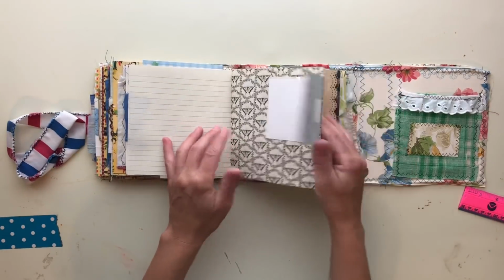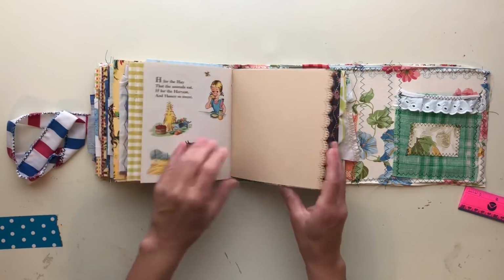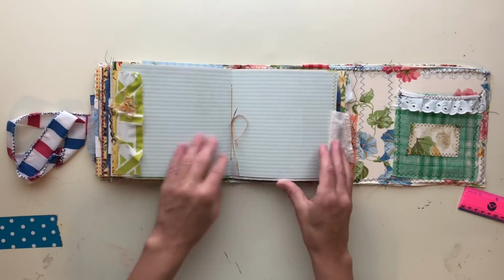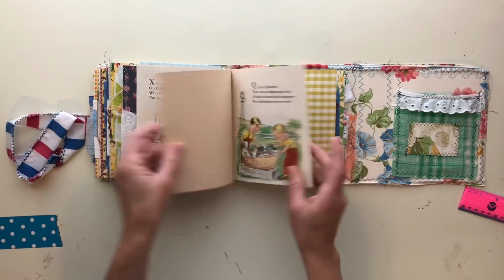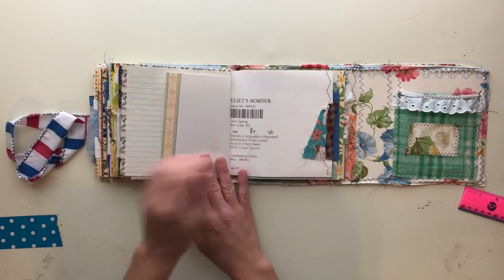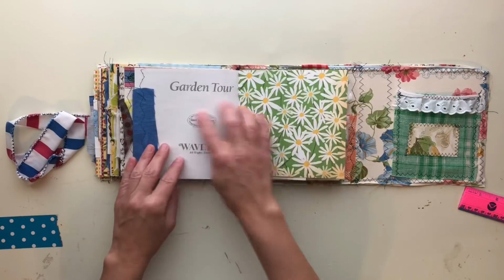And just some unexpected stuff, like some little cards, little gift cards. That one is wedding, which this book may not be about a wedding, but you can always leave it there as the unexpected and random, which is what I would do. Or you can alter it, cover it up, paint over it. Love this wallpaper.